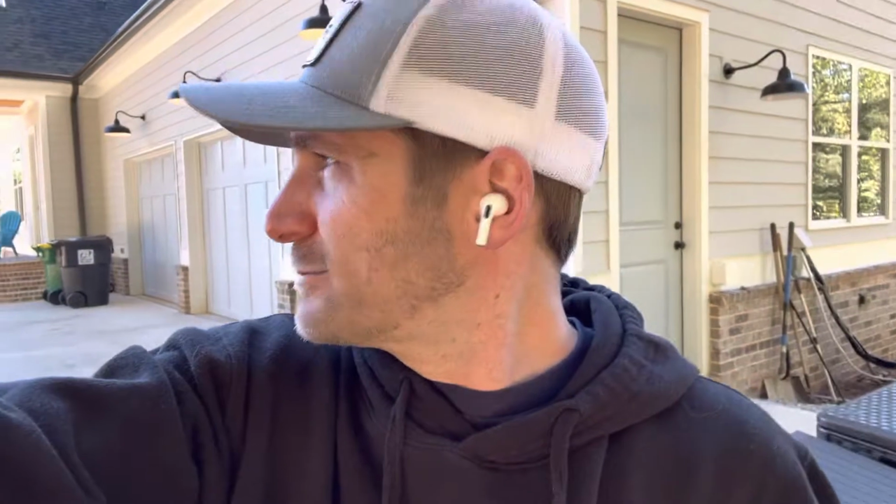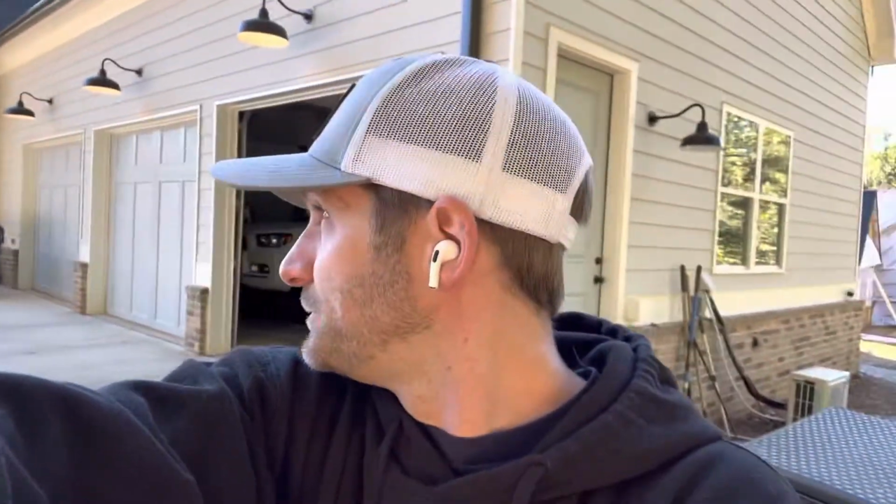So I could immediately start trimming out all of the electrical stuff in the house as soon as he did that. Me and my wife came in and we spent a Saturday and we put in all the can lights. We put in all the LED trims for the can lights, and I did all the switches and all the receptacles in the house. It took me about a week to do all of that.